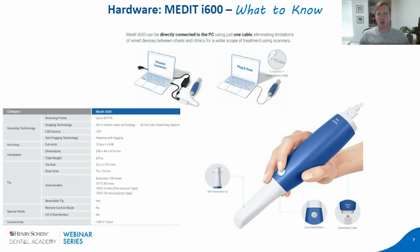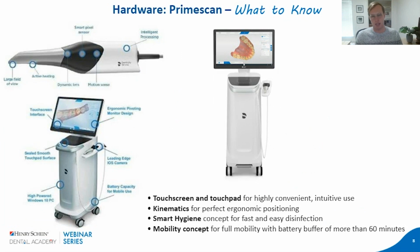Next, we're going to move on to the Primescan by Dentsply Sirona. With the Primescan, you'll notice it's a little bit larger than the MEDIT scanner options. This has a built-in anti-fog mechanism, so it's a little bit warm to the touch when you're using it. This is also processing about 30,000 images per second, making it one of the fastest scanners on the market. What I really like about the Primescan is the titanium tip here.